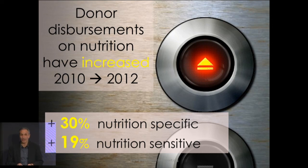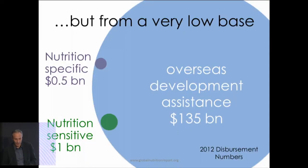And nutrition-sensitive spending has gone up by 19% for these 13 donors. Some donors much higher than that, some donors pretty static, but nearly all of them went up, actually. So that's good. That's the good news. The bad news is it's from a very low base. It's still a very small amount of money that's spent by the external donors on nutrition sensitive and nutrition specific.